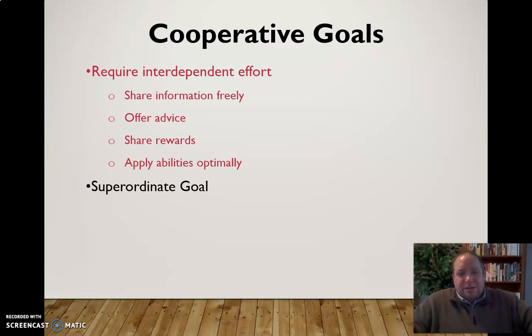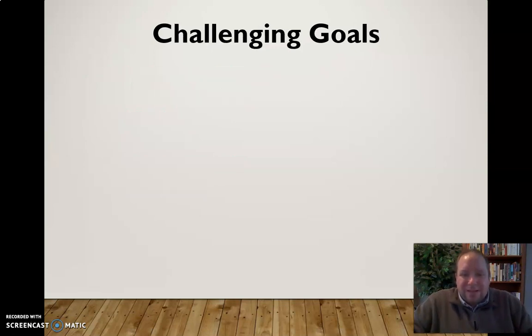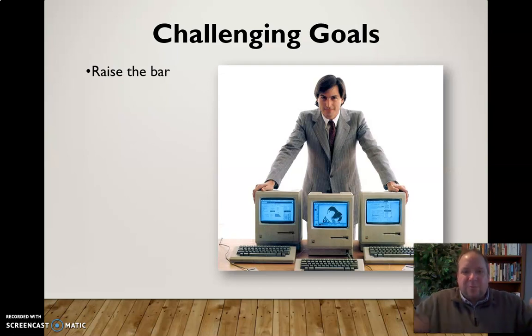In addition to cooperative goals, we also need to have challenging goals. People don't do well when things are easily achievable and they're just not challenged at all. So as a group, we need to set some goals that cause us to stretch a little bit, right? We need to raise the bar.